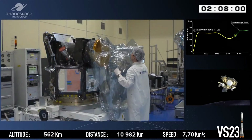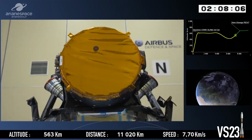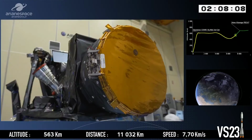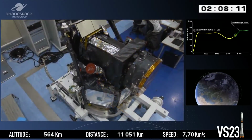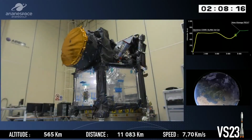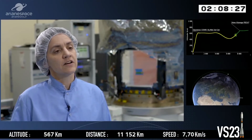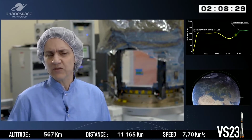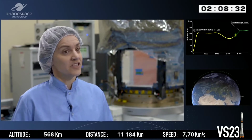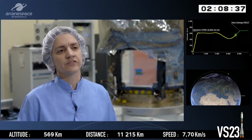This is CHEOPS, a specialist satellite with a single instrument, a powerful camera or photometer. It'll record the light from stars orbited by known exoplanets. CHEOPS is designed to investigate what these planets are like. We'll be focusing on smaller planets, so Earth-sized to Neptune-sized planets, which have been found by other missions, such as Kepler, to be very abundant around other stars, sun-like stars, something which is not so much the case in our own solar system. So it's a big question. What are these smaller planets? What are they made of?